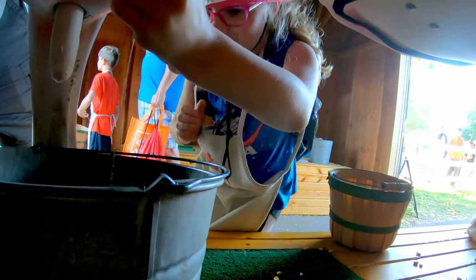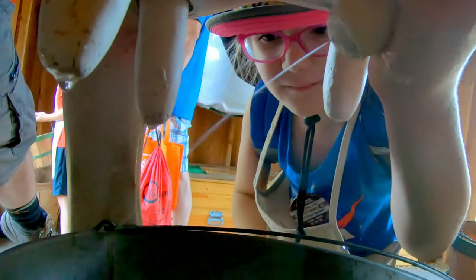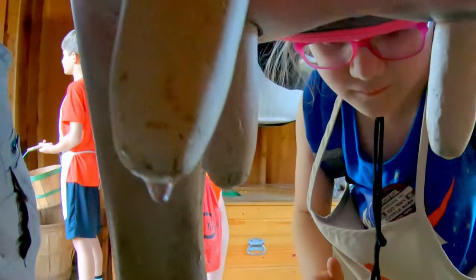Next, you milk the cow. It's not real milk, but it is fun to pretend. You grab one milk carton and put it in your basket. Basket cam.